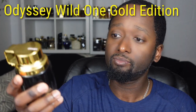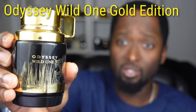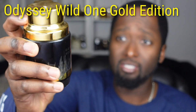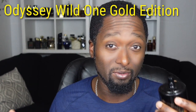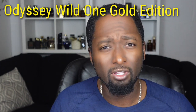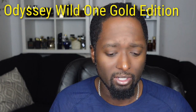Next on the list, we're going to go with this one. This one will be more of a fresh winter scent, which is Odyssey Wild One. This is the gold edition. Love the gold cap. It's a plastic cap, so don't let it fool you. You've got to cut costs somewhere when you're doing affordable fragrances, right? This one might be closer to the $50 range, but I think when I got it, it was $40.